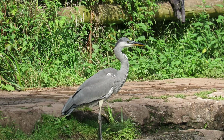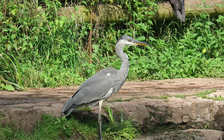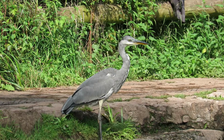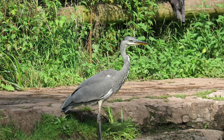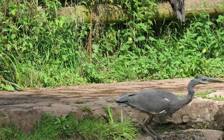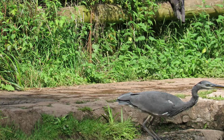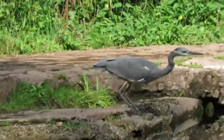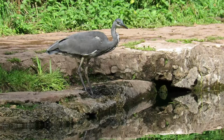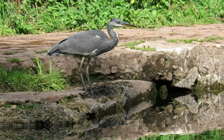Oh, there's a moorhen down here. Do I switch to the moorhen, or do I stay on the heron? Oh, yeah, what are we doing? Move. They're just teasing me, aren't they?